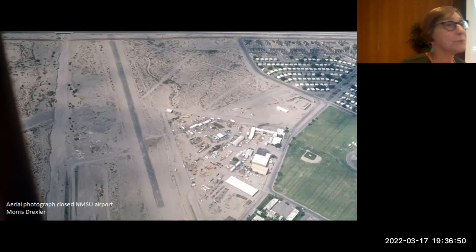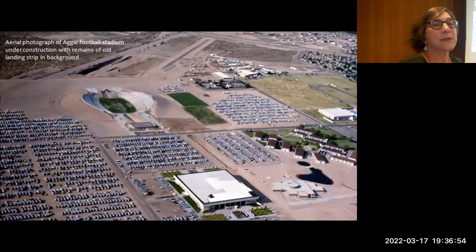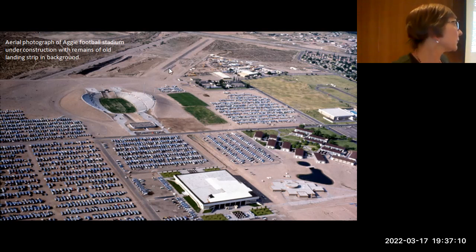And what they ended up putting where the airstrip was is the football stadium. So this shows the football stadium under construction, and there in the upper middle of the image, you have the remains of the airstrip cutting through there. And of course that gets paved over and there's buildings and parking there now.